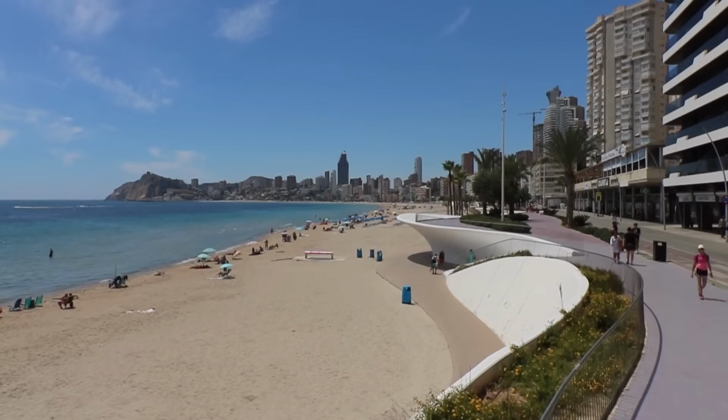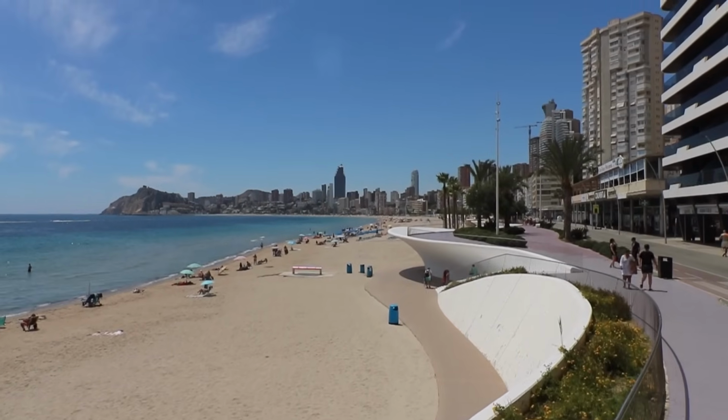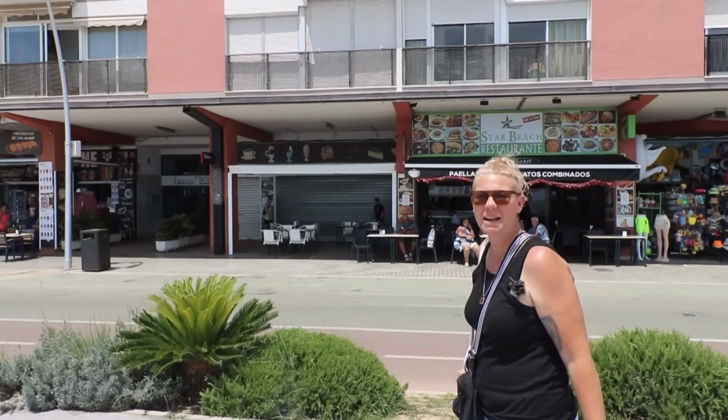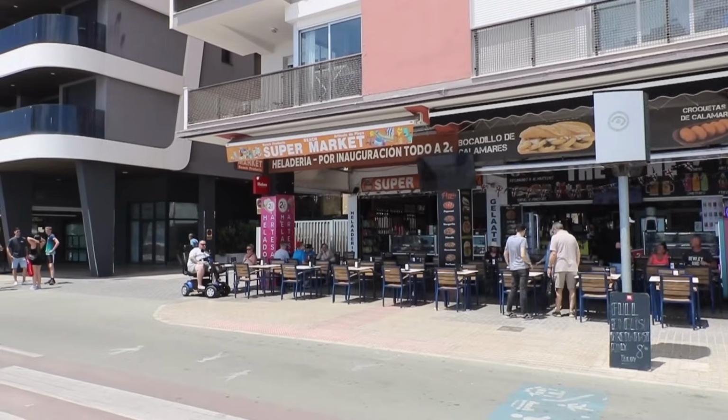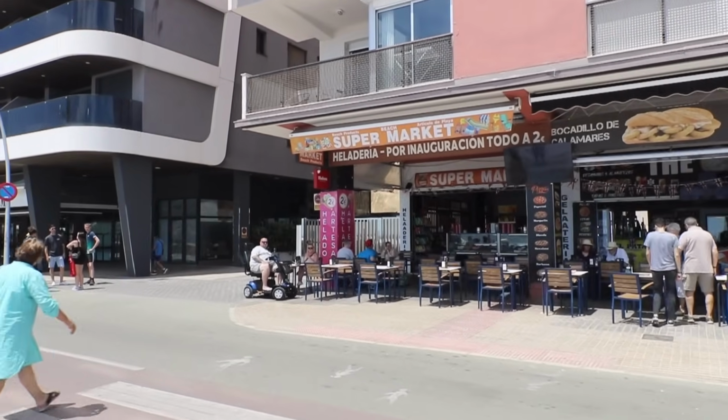If you like your Spanish food, you've got plenty of options down this end as well, and there's a mix of bars and restaurants, snack bars, tapas bars, places where you can get a good menú del día or perhaps even a paella.